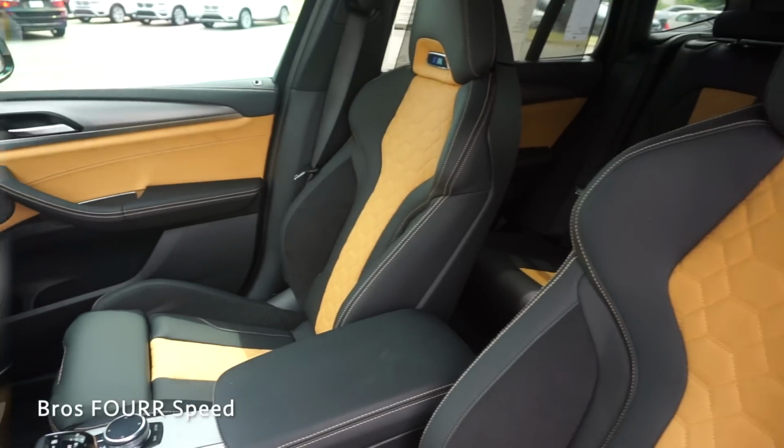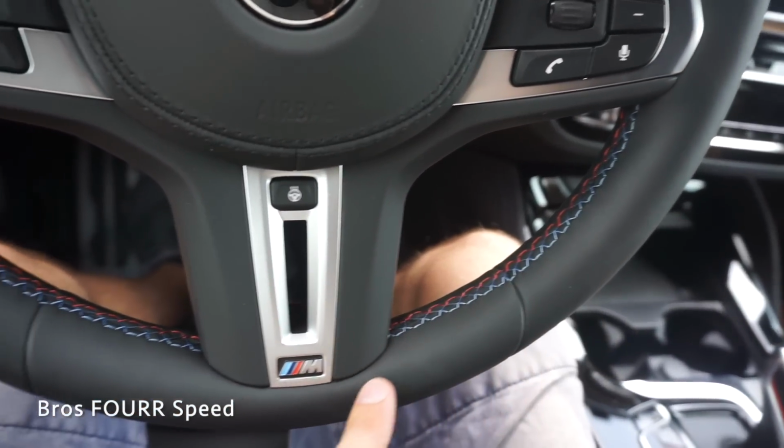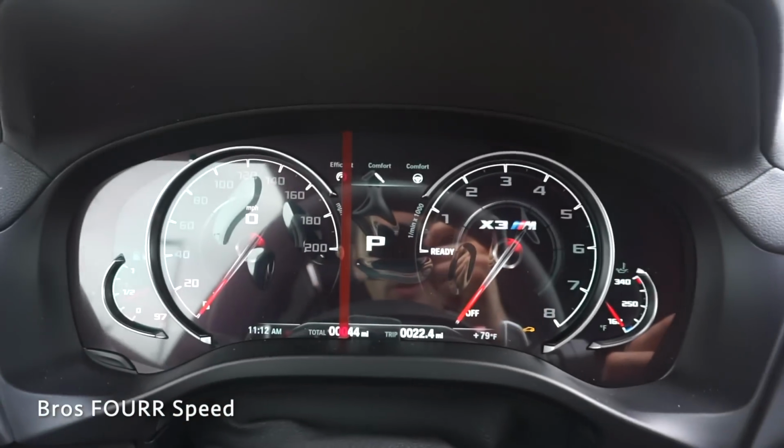Aggressive bolsters, so they're really comfortable to sit in and also are going to give you great performance out on the roads. And then now inside the car, we're greeted by a black leather steering wheel. We have the M color stitching on it as well as the M logo. And then keeping my foot on the brake, we have the red engine start stop button. We can go ahead and start it up.